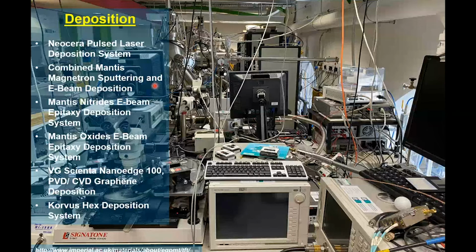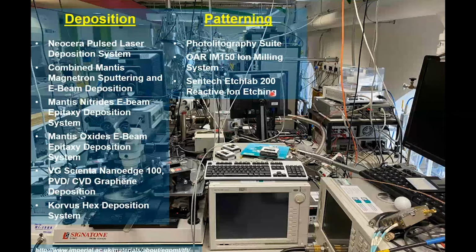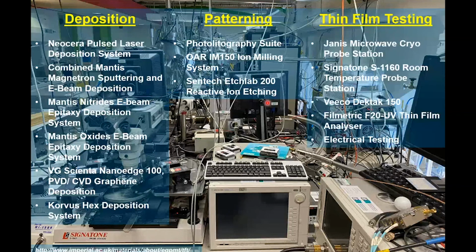So we have pulsed laser deposition systems, we have magnetron sputterers, we have e-beam evaporators. So we have CVD systems. So we have almost everything which you can dream for depositing thin films. Also, we have facilities for thin film patterning, which includes two mask aligners, reactive ion etchers, wide beam annealing systems, and we have also facilities for electrical measurements.